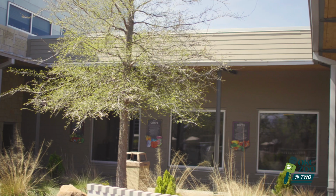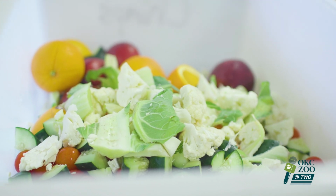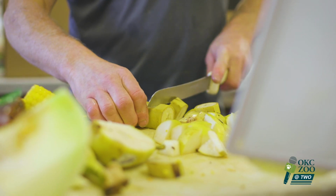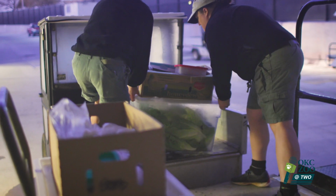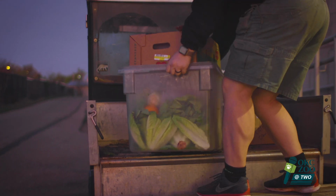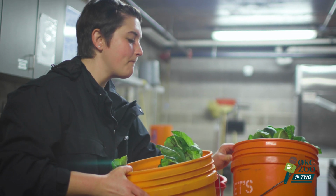Today we're in the Animal Nutrition Center. This is where all of the food that feeds all of our 1,100 animals comes from and where we prepare that food every single day. Our day here at the Animal Nutrition Center starts very early. We start at 6:30 where diets are delivered out to the animal areas and keepers come and can get the food to pick up for their animals.